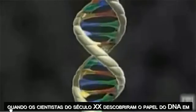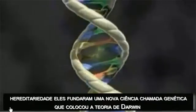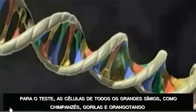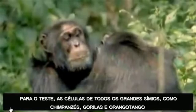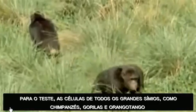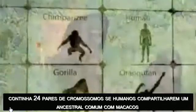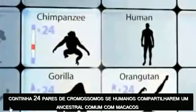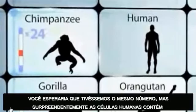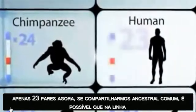When 20th century scientists discovered the role DNA plays in heredity, they founded a new science called genetics that put Darwin's theory to the test. The cells of all great apes, like chimpanzees, gorillas, and orangutans, contain 24 pairs of chromosomes. If humans share a common ancestor with apes, you'd expect us to have the same number. But surprisingly, human cells contain only 23 pairs.